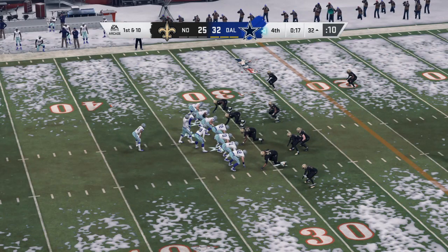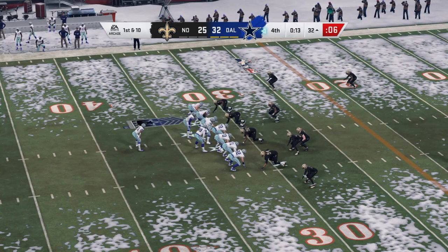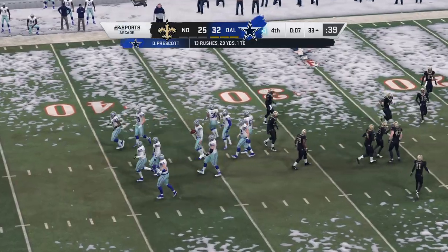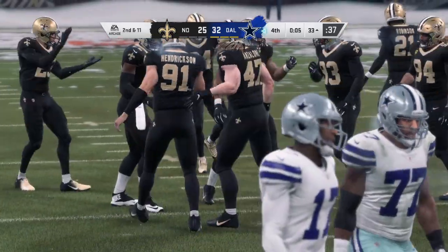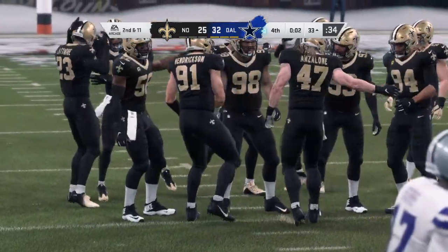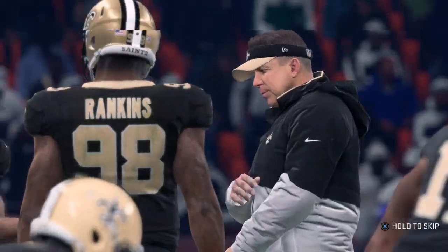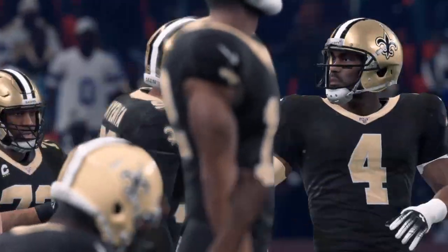All runs on this drive so far. It's 1st and 10. 25, check 26. Prescott, he goes down to a knee, and that should just about do it. So this one will end in a victory for the Dallas Cowboys.